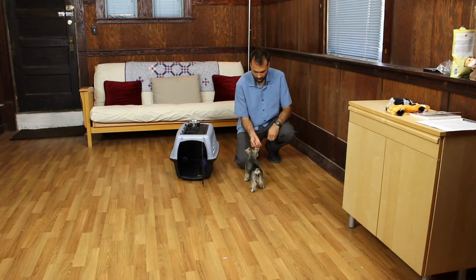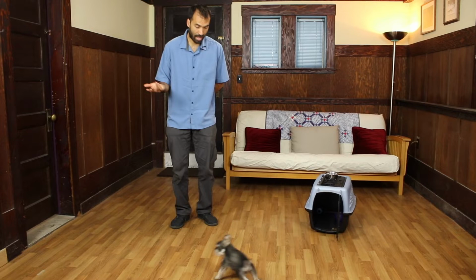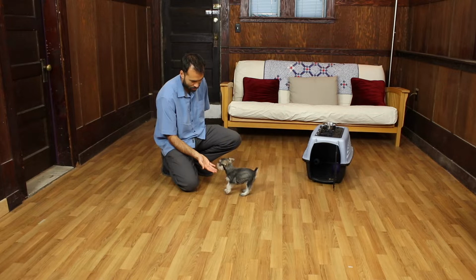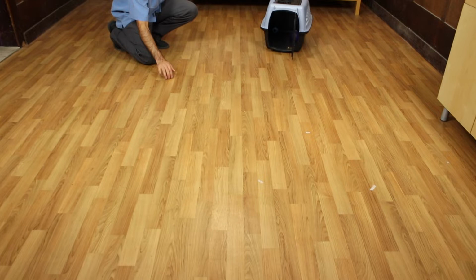So right now we're using food as a lure and a reward. And pretty early on, you can start luring her with an empty hand. Actually, probably right at the beginning. I think yesterday I got her to come just using an empty hand, because she might just want to come and say hi. She might be interested in you as a social lure. Let's give it a shot. Daisy, come here. Daisy, come here. Yeah, good girl. Here you go.